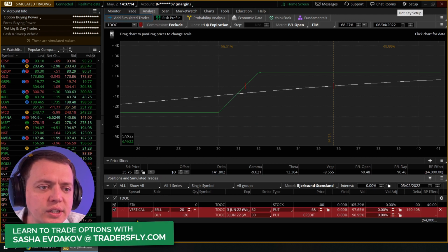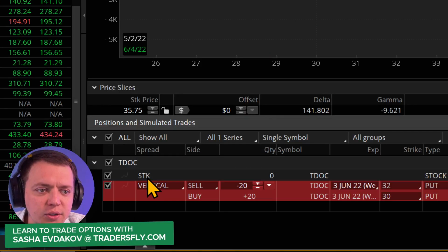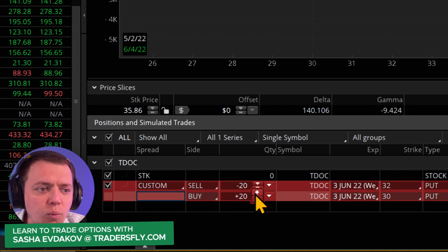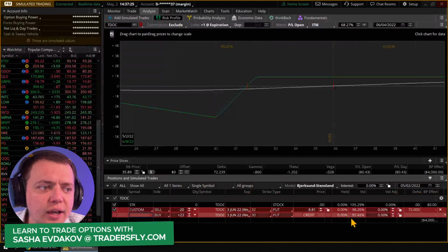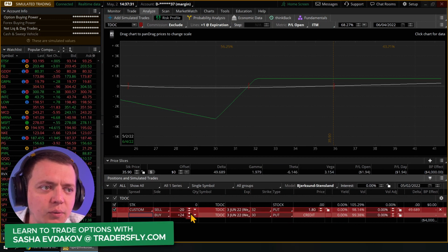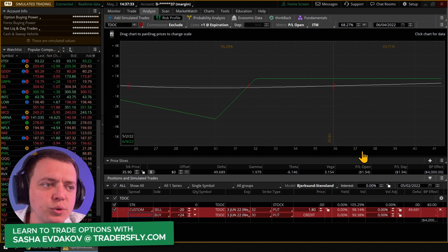Well, if I want to be a little more protected, what I'm going to do is change the vertical to a custom, and then I will buy 1 or 2 or 3 extra puts. And how does that help me? Well, it smooths out this line. I could even do 4 if I want. And now it smooths out that line.